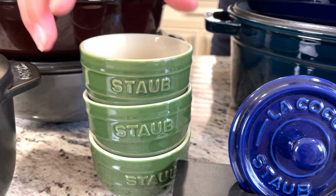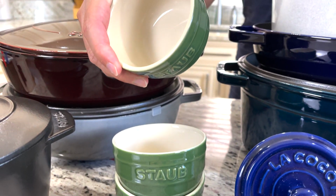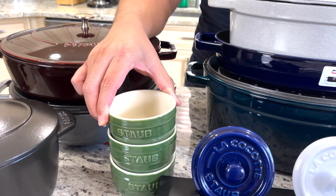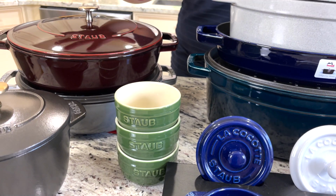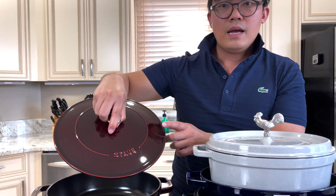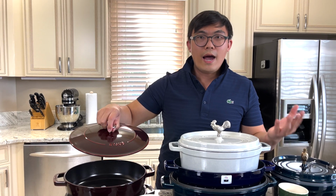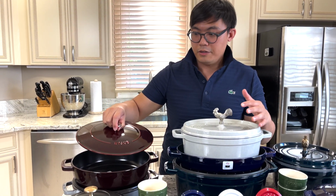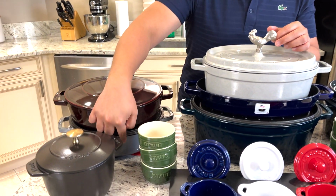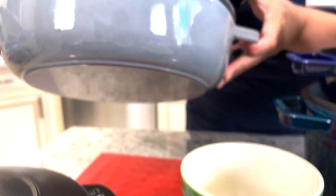Over here I have the ceramic ramekins, and this is called the Basil color. If you are not familiar with the different colors here, this one is in the grenadine. This is like the red color, not the bright red, but I would call it a wine red kind of color. The one on the bottom here is the graphite. That's their gray color, the graphite gray.